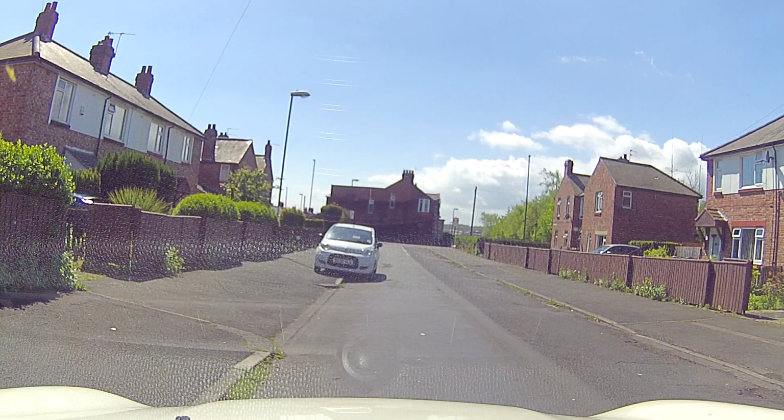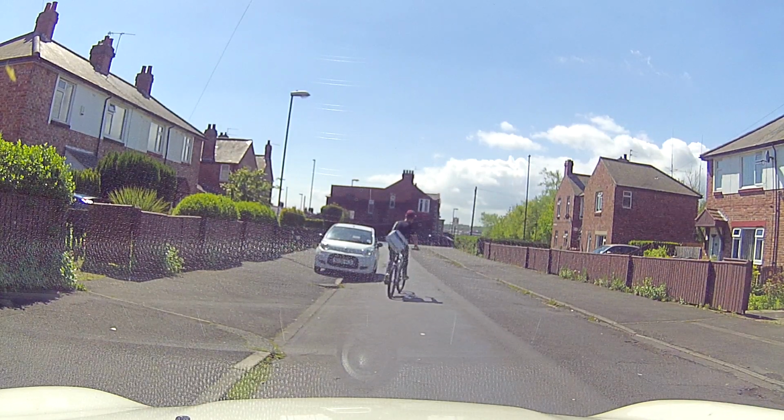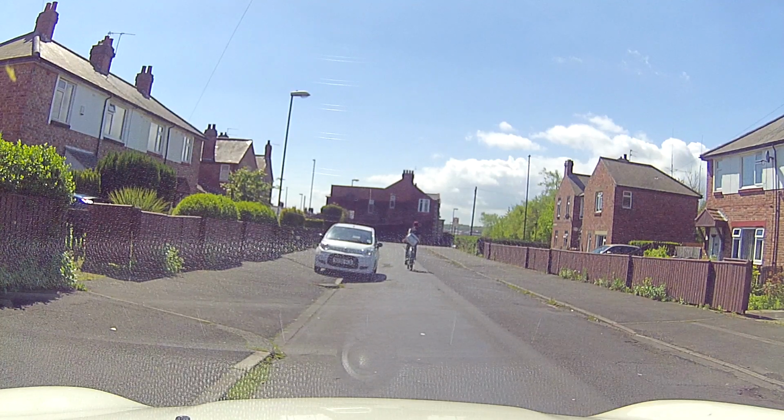Now when you pull up here, it's quite a narrow road. Don't double park and don't park over people's driveways. If you do park over the driveways, you do get a minor fault. If somebody wants to turn in, he'd probably give you a serious fault for that, so be very, very careful.